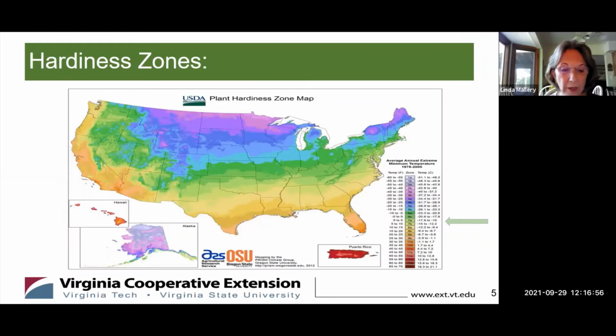Garden zones were developed by the USDA to help growers understand which plants are most likely to thrive in a particular minimum temperature. Here you can see the USDA plant hardiness map is based on the average annual minimum winter temperature for a zone, which helps gardeners to select plants that will most likely thrive in their zone. Zone 7 is shown in light green, which includes our region of Virginia.